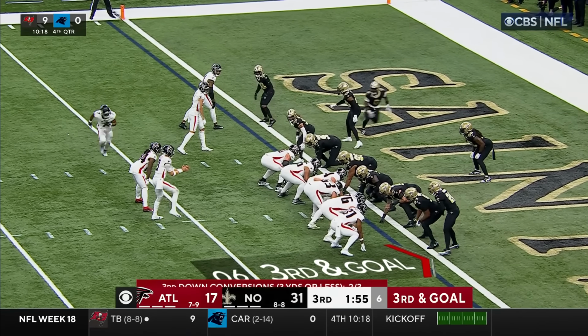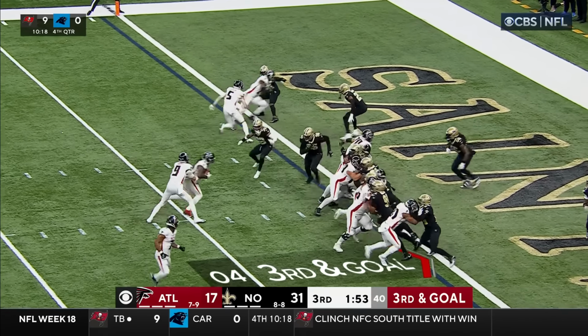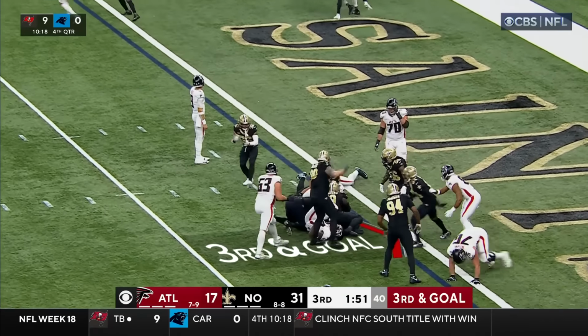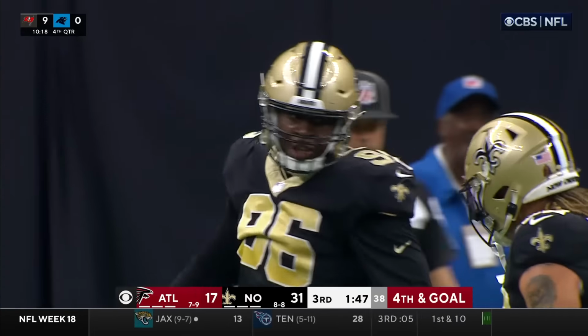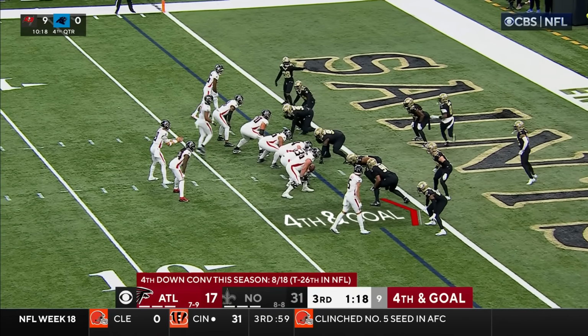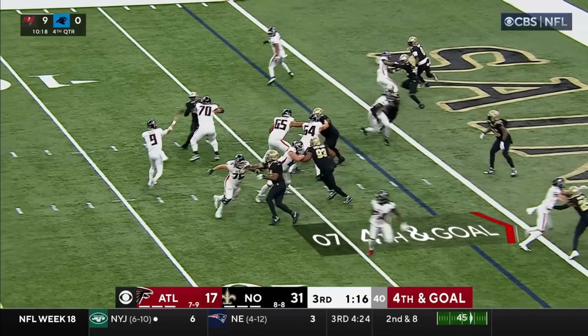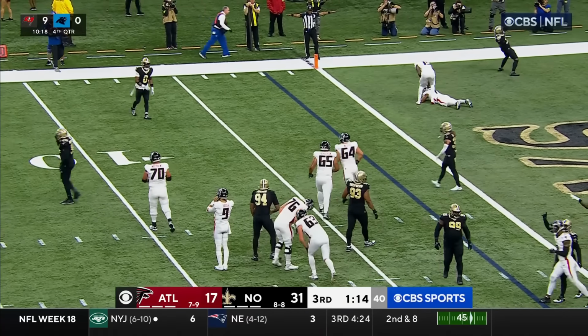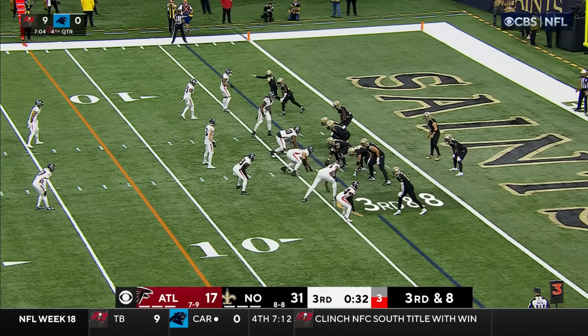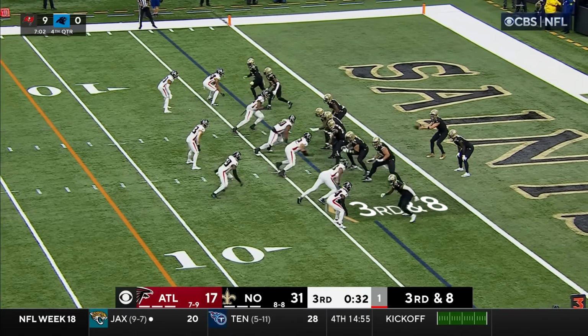Patterson next to Ritter on 3rd and goal. Robinson in motion. Patterson spun down. Carl Granderson makes the play. And on 4th, Ritter. And it's incomplete. Intended for Robinson. With 7 minutes to go.